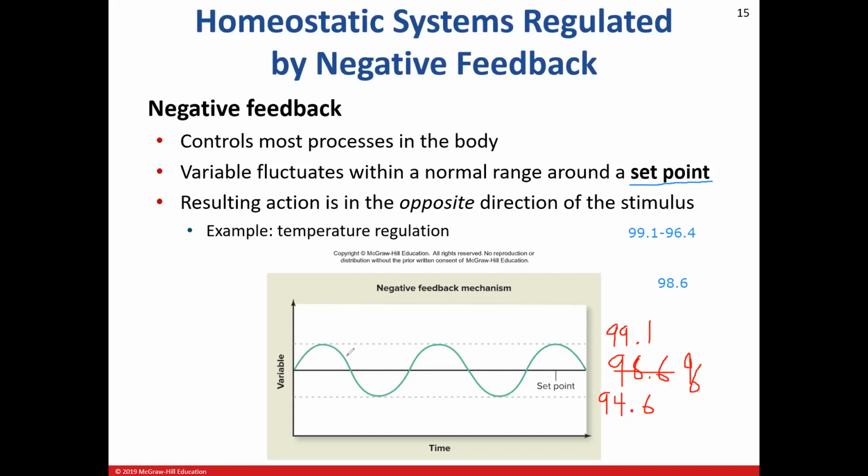So our body temperature fluctuates all the time between 99.1 and 96.4. Now, some people's normal might be a little bit higher or a little bit lower, but the point is that's what we're looking at. So your body wants to keep it within that range, but sometimes it goes above it, or sometimes it goes below it.